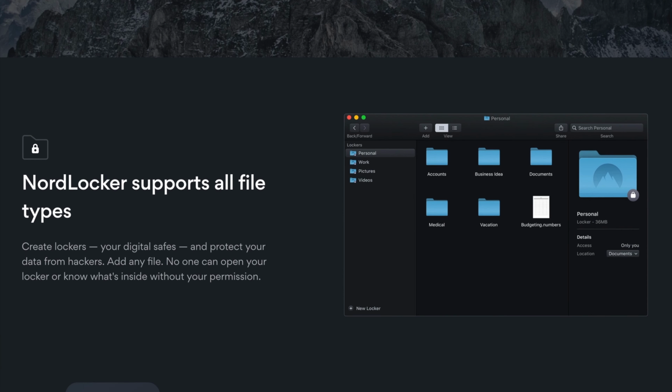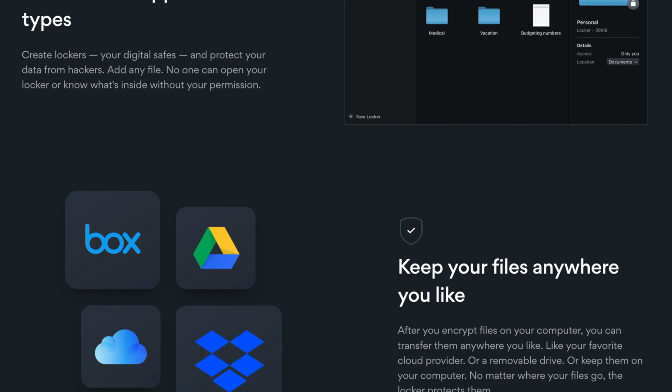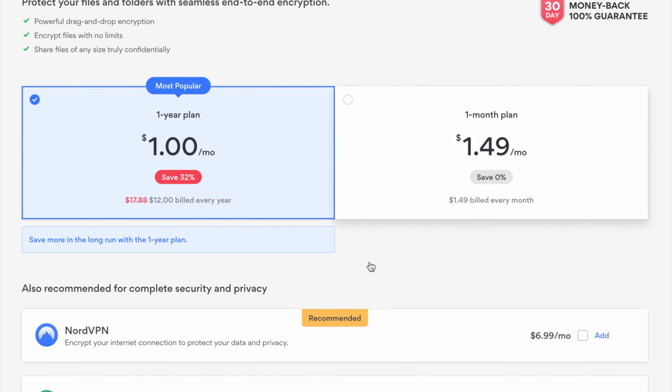Yeah, they've tried to make the barrier to entry very, very low, which helps a lot. It's a free service up to 2 gigabytes. You can download it and you have it. If you use NordVPN or NordPass, it's tied with those accounts already. If setup does go smoothly, it's pretty straightforward. You just set up a master password and then you've got your locker. Then you can just drag and drop and encrypt folders on the fly like that.